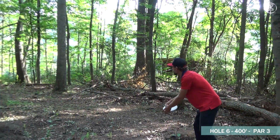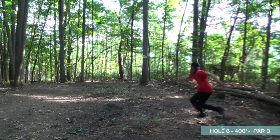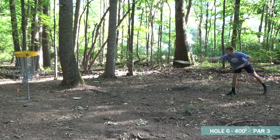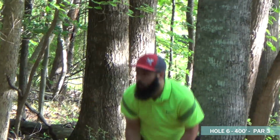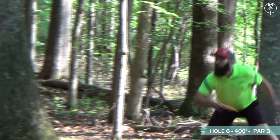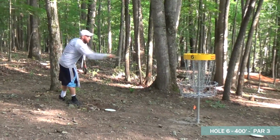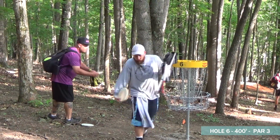Matt looks like he's running it, going for a par save here. Just off the cage. Nice putt from Collin. I notice Matlack always tosses the disc up and spins it around before he putts. Everybody has their routines. Seems to work for him. Yeah. Just tap it in. Touch to follow.